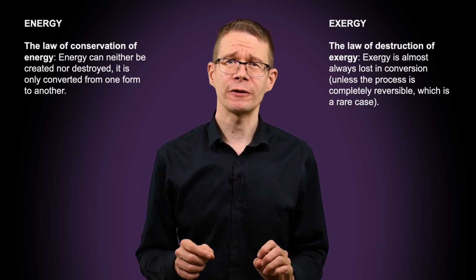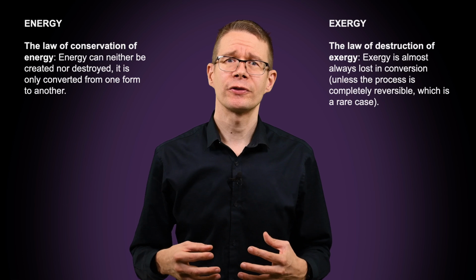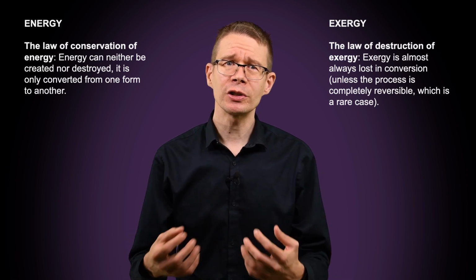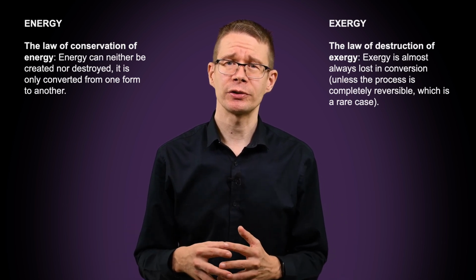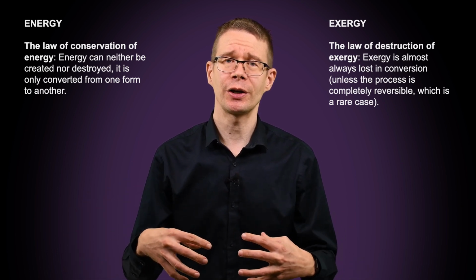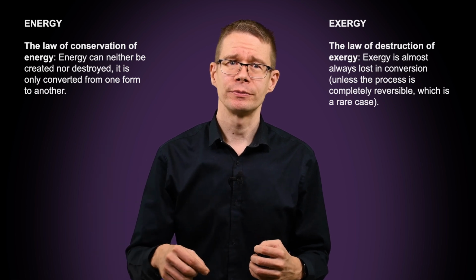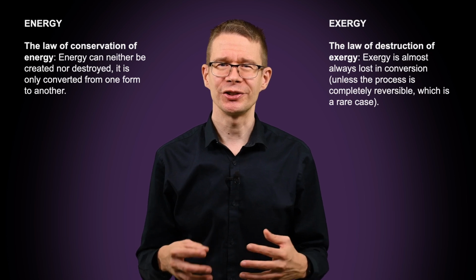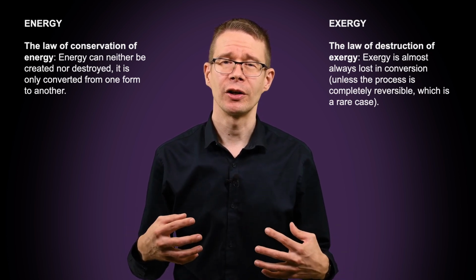These two are not in conflict because they talk about different things. In energy conversion, some energy is usually converted into heat. So the total amount of energy remains, but because heat, as we remember, has very low exergy, it's difficult to extract anything useful out of heat, then the total exergy goes down. And unfortunately, all energy tends to be transferred into heat in the end. So we are losing exergy all the time.